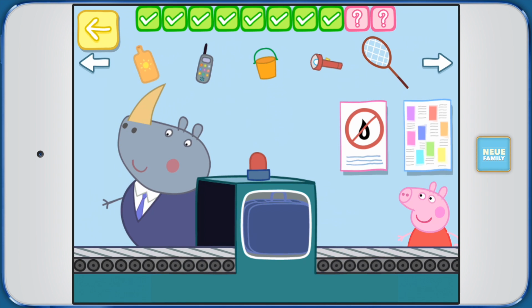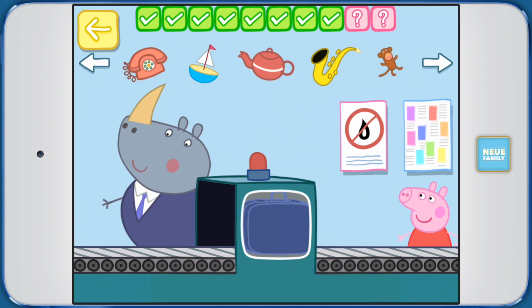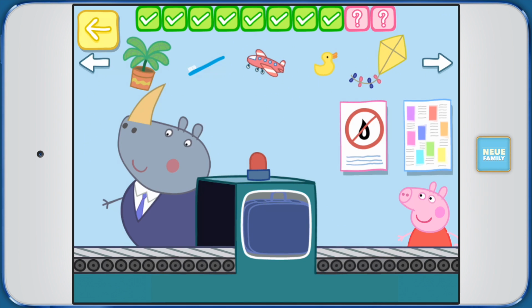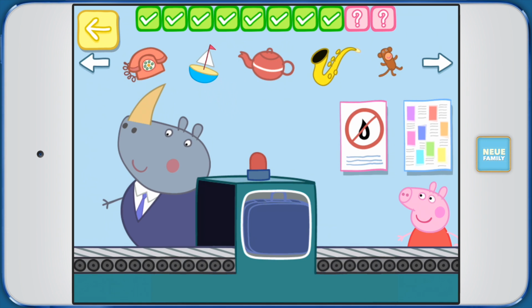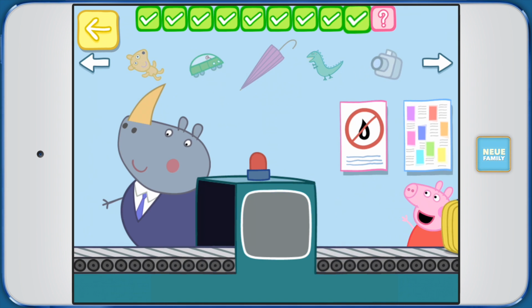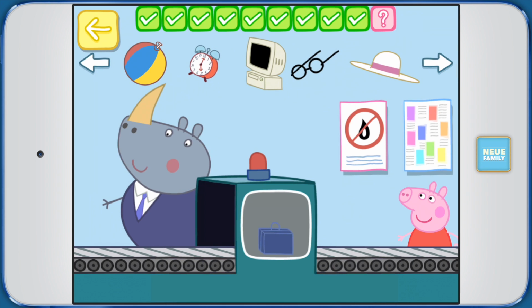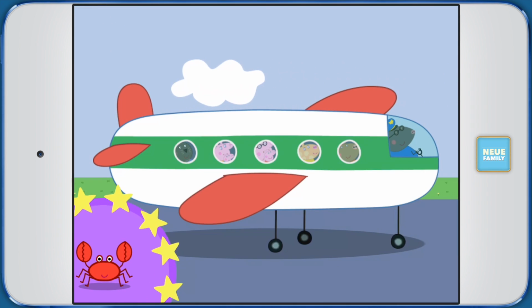A camera and a toothbrush? Yes, I can find a toothbrush and a camera. Now look for the other one. Okay, you already found that. Where's the camera? I can find it. Well done. Good job. One more. Glasses. Ah, glasses! Oh, yay! Well done. You have got all the luggage. You've won a sticker. We are ready to go.